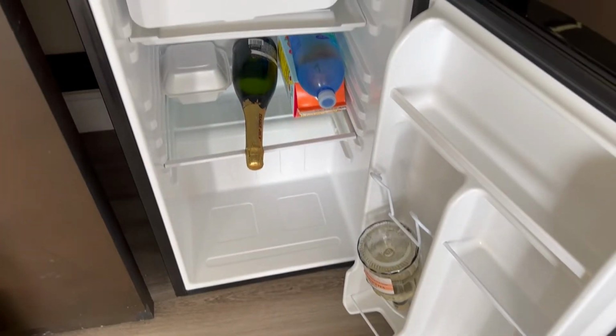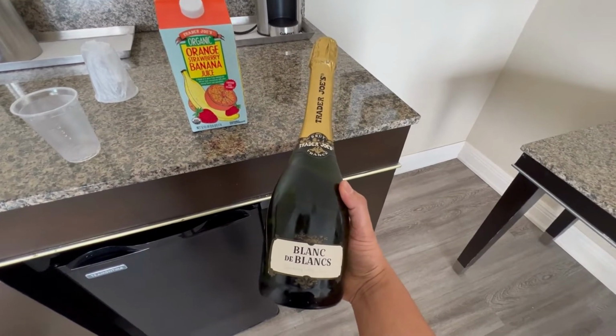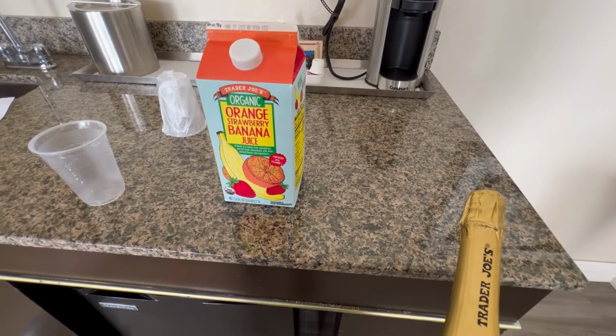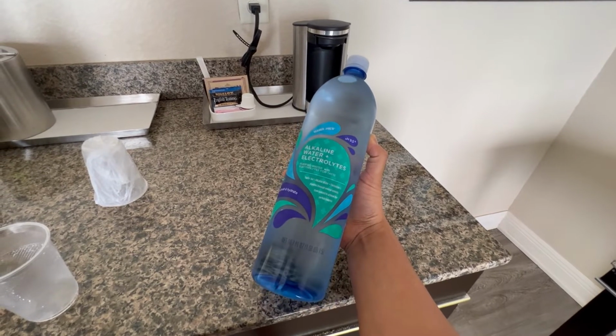Let's take a look at the mini fridge. I did some grocery shopping when I was in Orlando, stopped at Trader Joe's and Whole Foods. I knew I wanted mimosas and somebody at the store recommended that I get this champagne. This is on the drier side, and I've mixed it with the orange strawberry banana juice. Literally perfection. I also picked up this peach Moscato. Very good if you like a sweeter beverage, not for everybody. I know a lot of people like the drier stuff. I definitely was a fan of this. I also picked up a few bottles of water. You know the vibe, gotta stay hydrated.